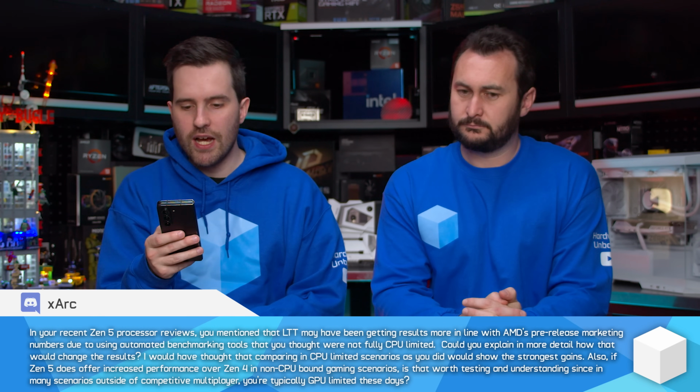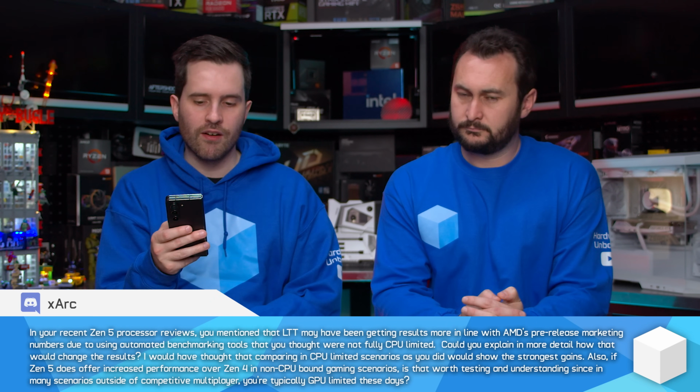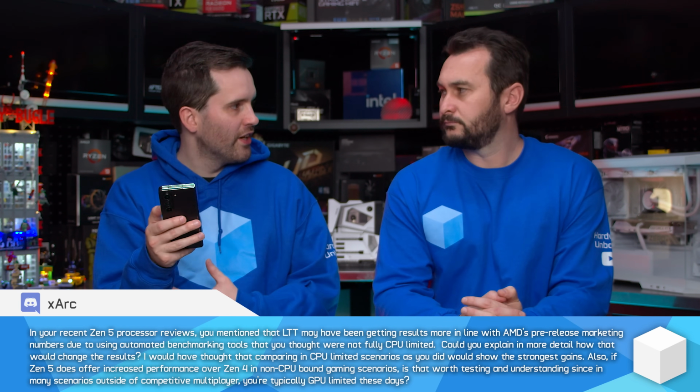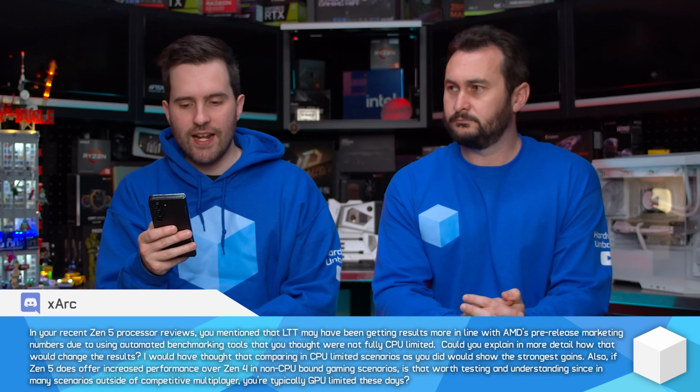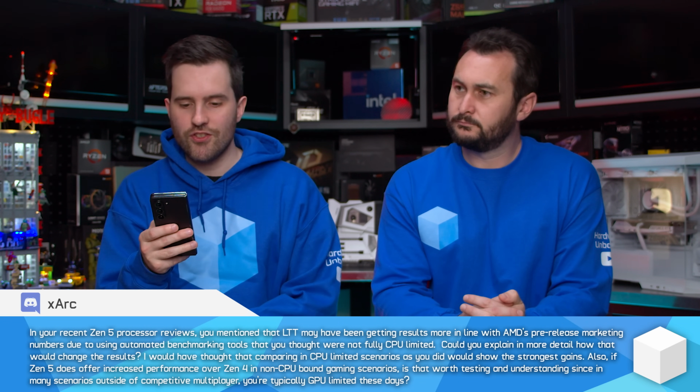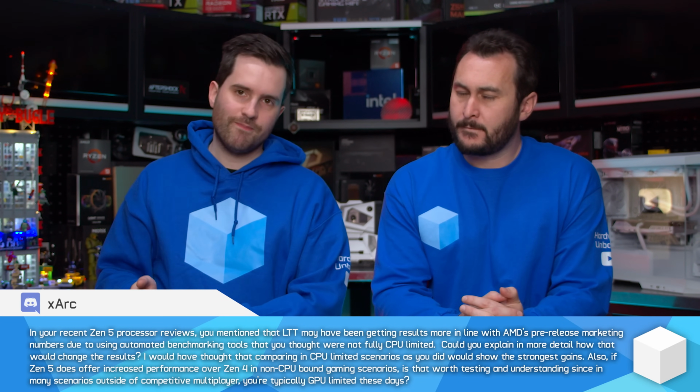Also, if Zen 5 does offer increased performance over Zen 4 in non-CPU bound gaming scenarios, so that would potentially be those built-in benchmarks, automated testing sort of thing, is that worth testing and understanding, since in many scenarios outside of competitive multiplayer, you're typically GPU limited these days?